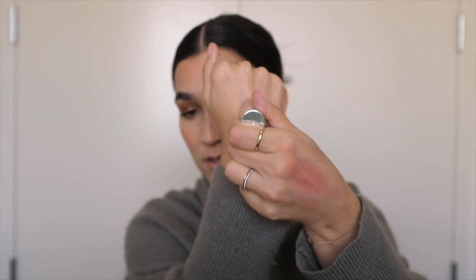Let me just show it to you quickly before I move on to the more international global one. You see that it's just a glow. There's just a dew. There's no sparkly things in there. It's just a very natural, amazing dewy finish, and it's getting discontinued, so I guess this will not be in my future favorite videos.